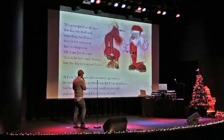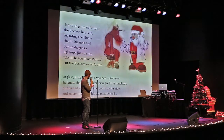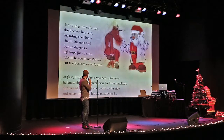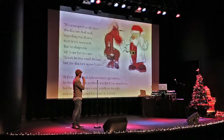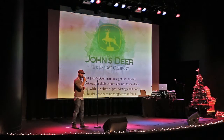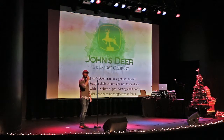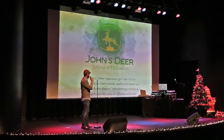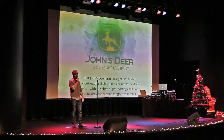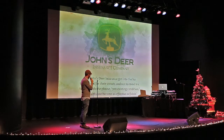Well, at first, little Rudolph remained optimistic. He knew that the problem was far from simplistic, but he had insurance and youth on his side and never imagined his claim as denied. But Donner's dear insurance was just in the biz to look out for their snouts and not to mind his. And so with the phrase pre-existing condition, his health plan became as effective as fishing.